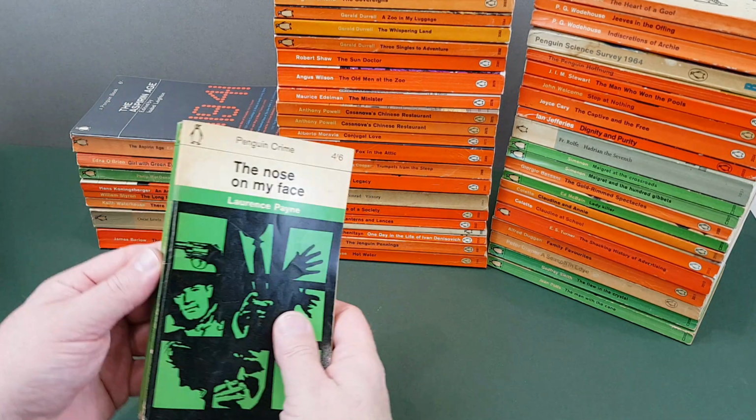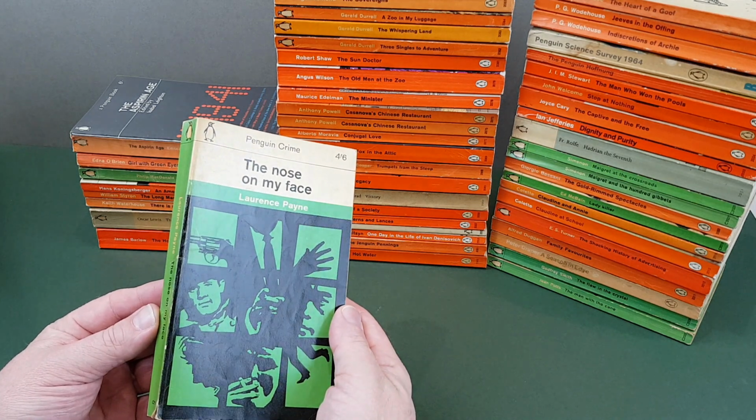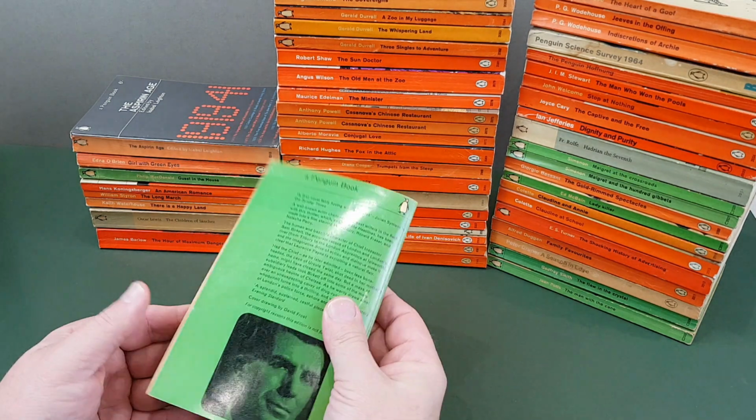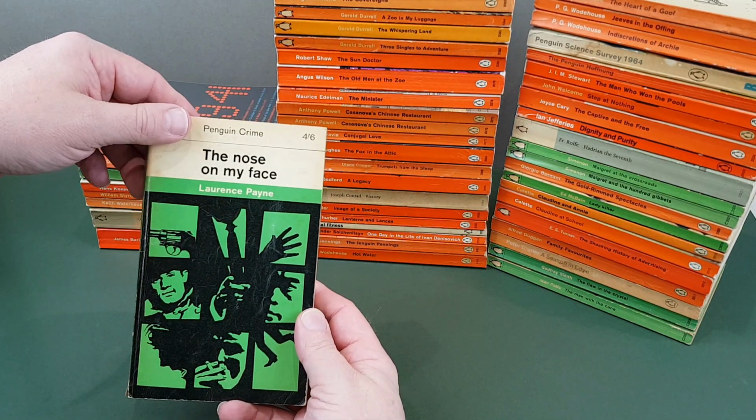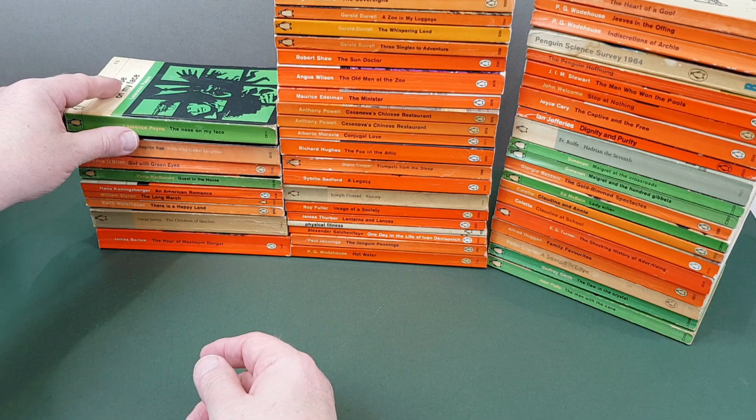It's another crime title. The Nose on My Face, Lawrence Payne, 2111. David Frost apparently did the cover design of that one. Not an author I recognise for crime fiction.